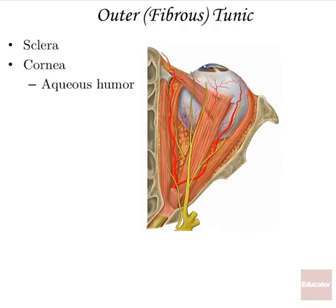If you go to the back part of the eye, and this is a superior view of the right eye, in the back next to where the optic nerve is, it's actually going to be a bit harder. It gets a little less hard when you get closer to the front or anterior part of the eye, but in general, the sclera is very tough.